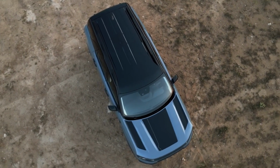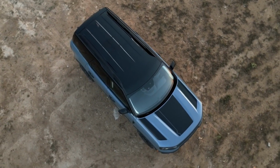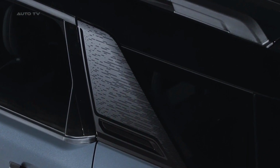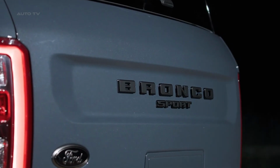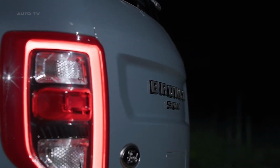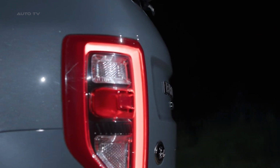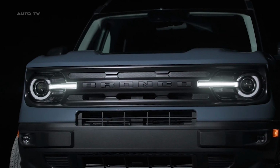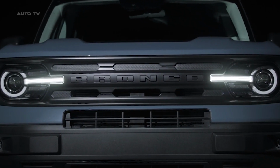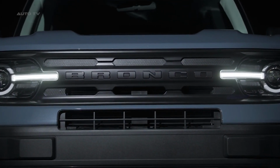This package creates a cohesive aesthetic that is both visually appealing and reflective of the adventurous spirit that is intrinsic to the Ford Bronco lineup. The Black Appearance package is exclusive to the Big Bend models, offering a unique customization option for these vehicles. The introduction of the Black Appearance package is Ford's response to its customers' request for stylish black finishes, similar to those available on the F-150, Maverick, and Mustang models.